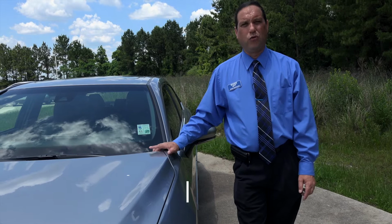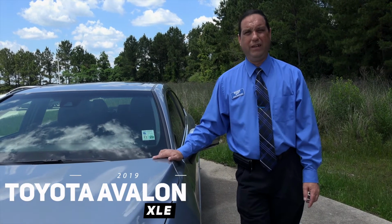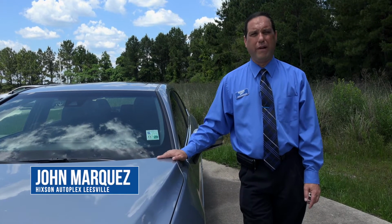Another great thing about Toyota, it comes with all Toyota vehicles, whether it's a car, truck, or SUV, is you get the first 2 years or 25,000 miles of all your scheduled maintenance free.